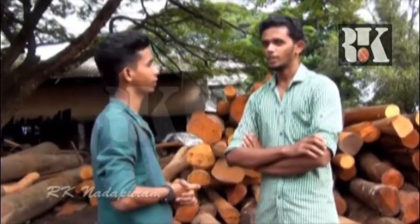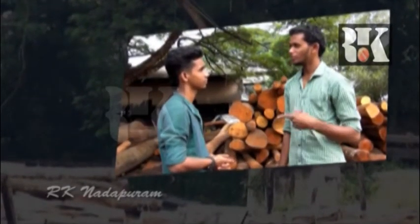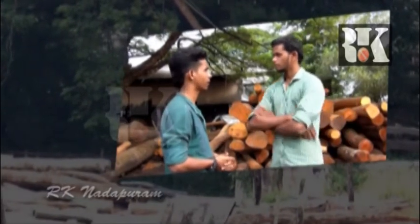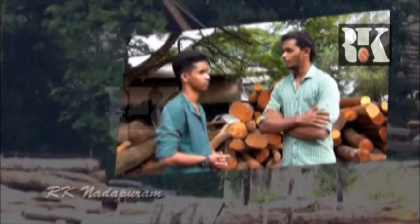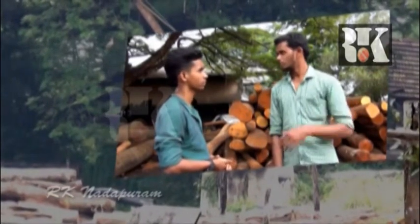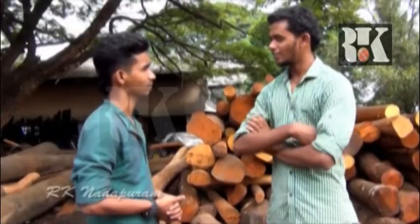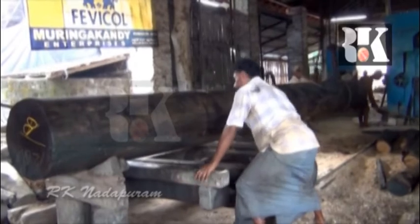Which are the main businesses done here? Making furniture and cutting the wood are the main businesses now. What are the types of wood used? Teak, jackwood tree, mango tree. How do you distinguish the trees from this heap of trees? It's very easy. Each mill has its own compound. From where do you import wood? It's mostly from Wayanad, Malaysia and Karnataka.